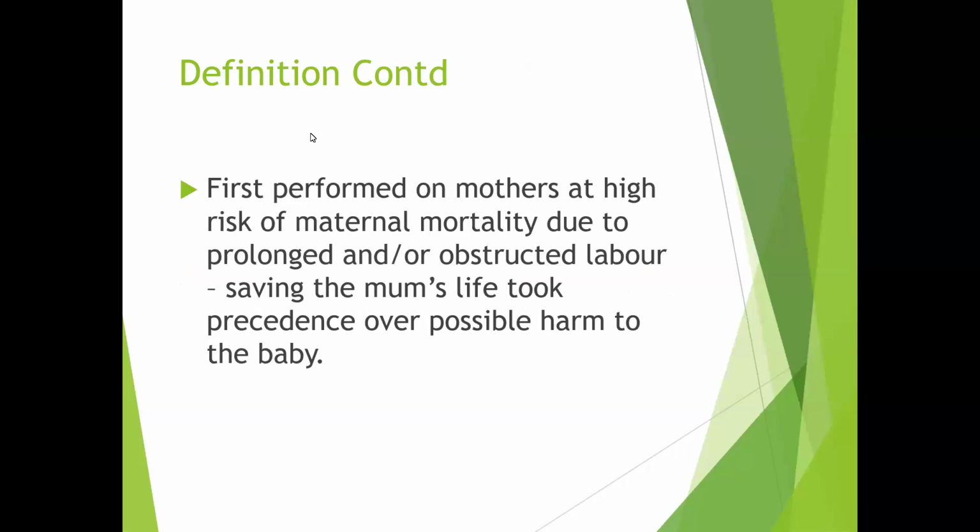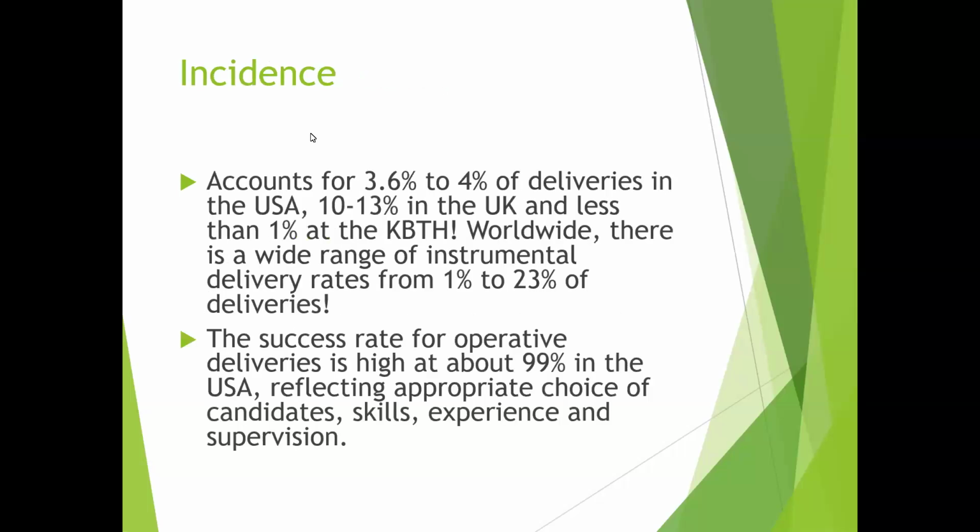It was initially performed on mothers who had a high risk of maternal mortality, owing to obstructed or prolonged labor, and to save their lives. Initially, the priority was to save the mother, irrespective of the outcome of the delivery. But that is actually not so in modern times.